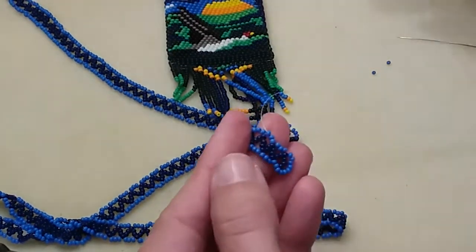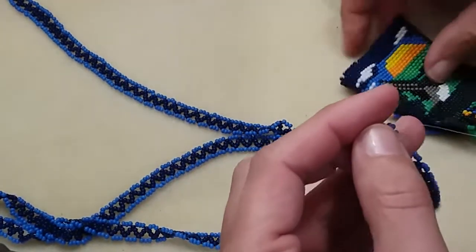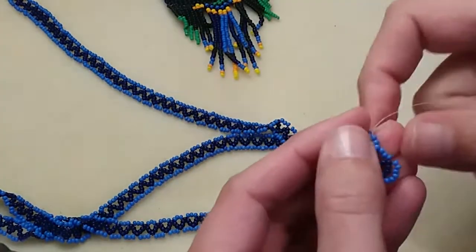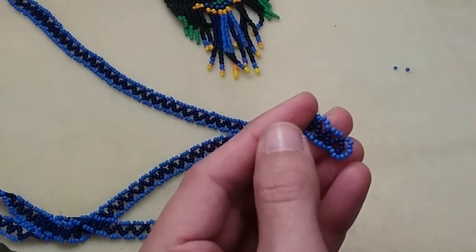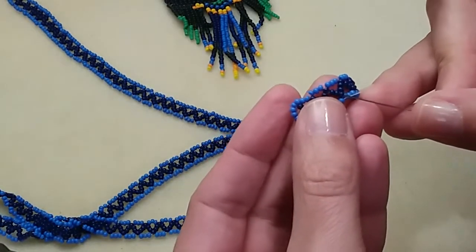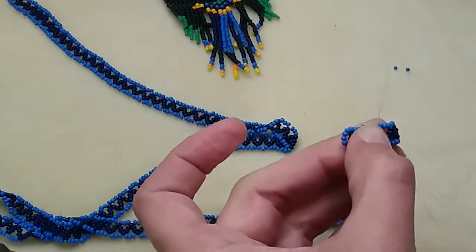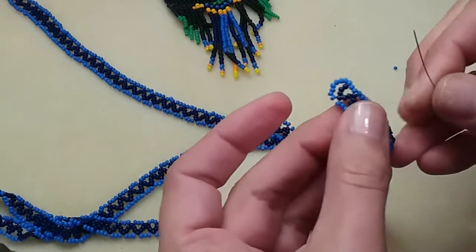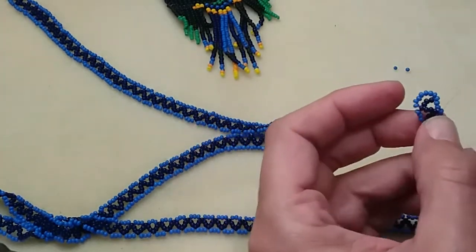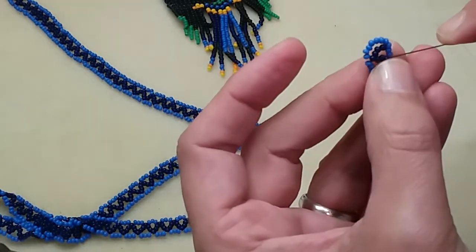Okay, so I'm going to leave this on here. I am not going to cut this off because I'm getting tangled up in my fringe and I don't want to have to reattach. I'm going to do that on the other end. But this end, I still have plenty of thread. So I'm going to weave back down to the end of my chain here and get to an area. Might be able to get to the right spot here.